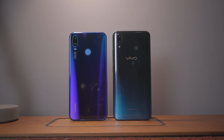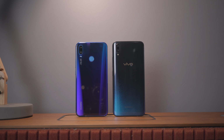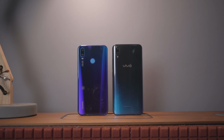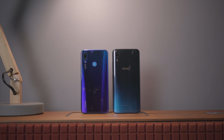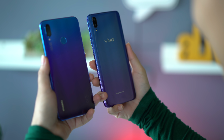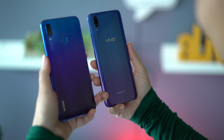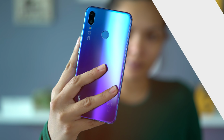Now finally, let's take a look at the price. The Huawei Nova 3i is currently priced at 15,990 pesos, while the Vivo V11's price in the Philippines has just been revealed. So with that, given how many categories the Nova 3i has already won, it's a way better option than the V11. I mean, it's 4,000 pesos cheaper.